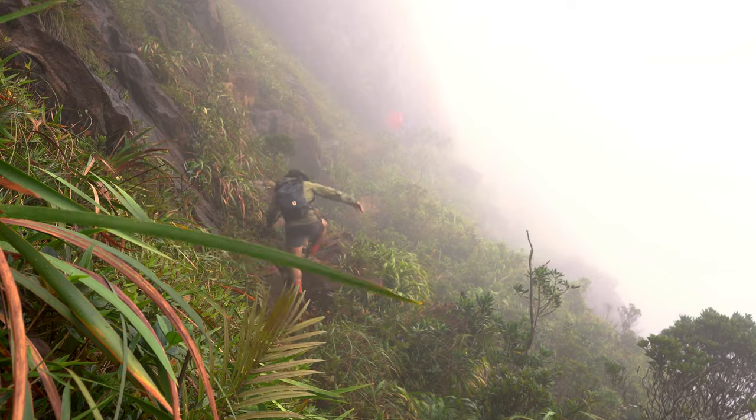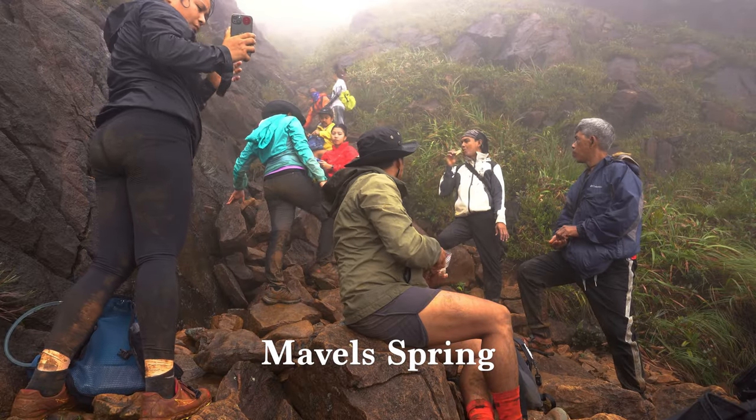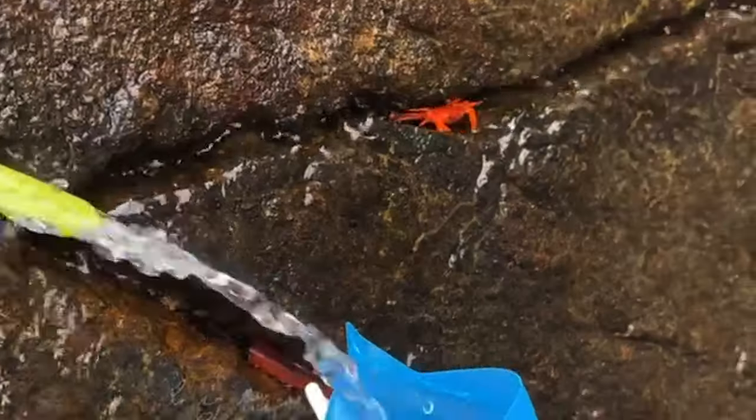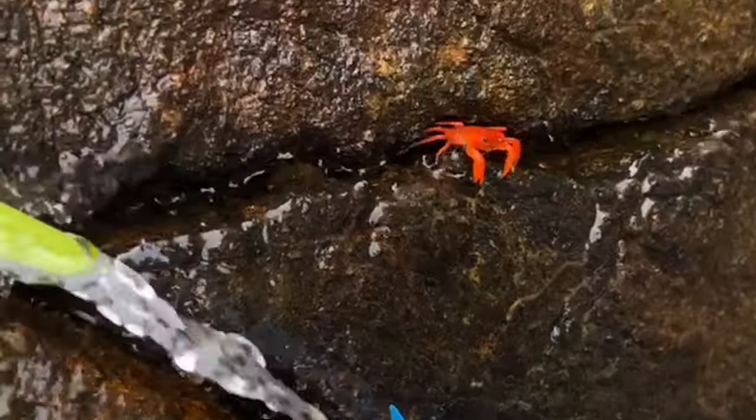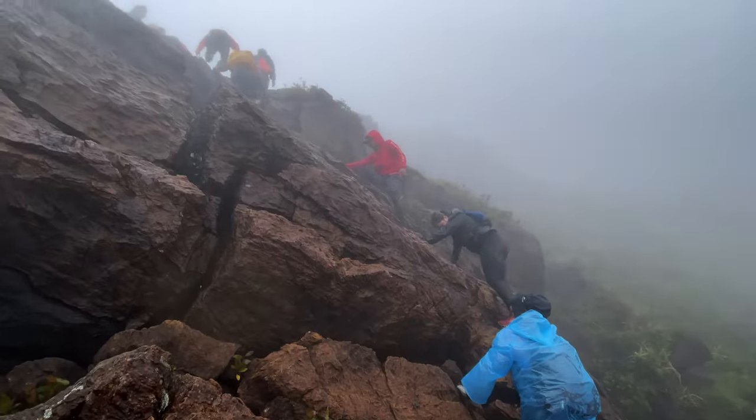Ugh, napakalamig doon. Nakarating kami sa Mavel Spring at around 10 a.m., the last water source before the summit. Nakakita kami ng maliit na mountain red crab. At this point, we abandoned our hopes na magka-clearing. The only goal we had was to summit.